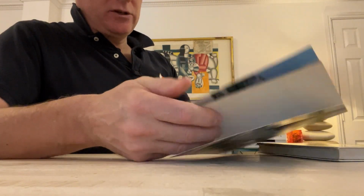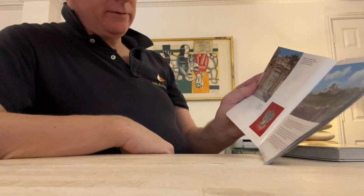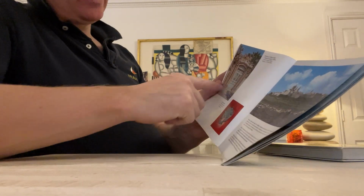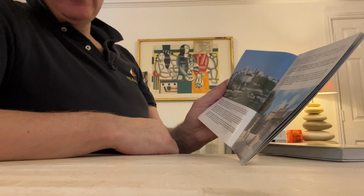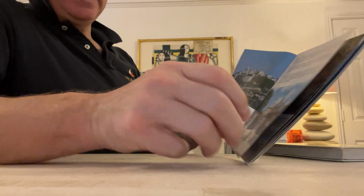So I'll go through the pictures. We have a plan. We have a picture of a knocker. The British find the door knockers quite interesting. You have a Baroque gateway. Another view of the fortress. We have the main gate with the scutcheons and trophies, beautiful gate.